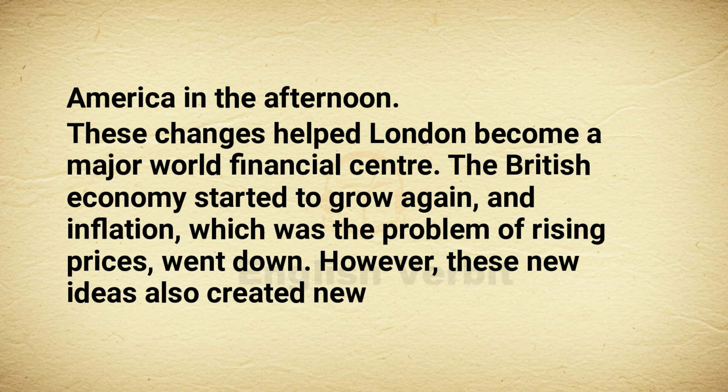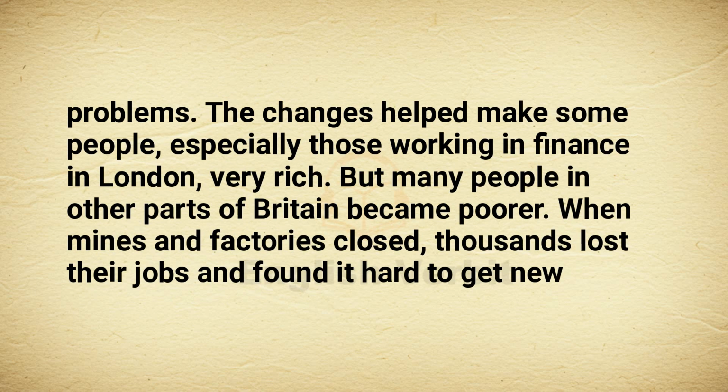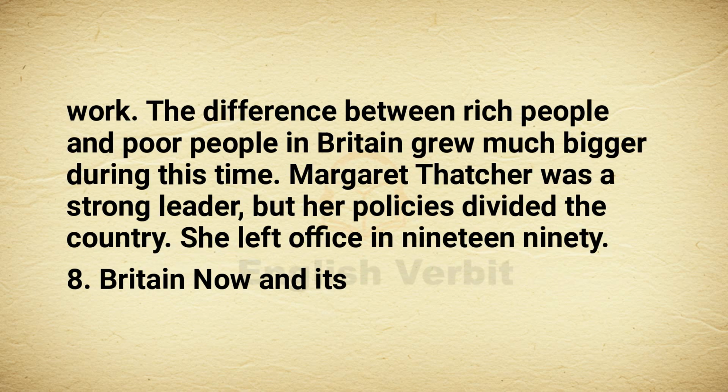However, these new ideas also created new problems. The changes helped make some people, especially those working in finance in London, very rich. But many people in other parts of Britain became poorer. When mines and factories closed, thousands lost their jobs and found it hard to get new work. The difference between rich people and poor people in Britain grew much bigger during this time.